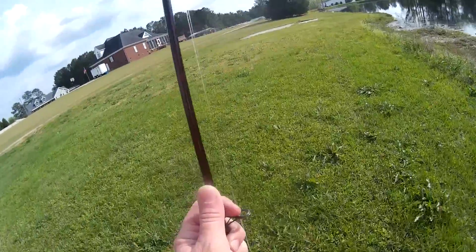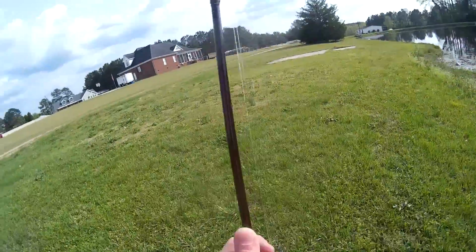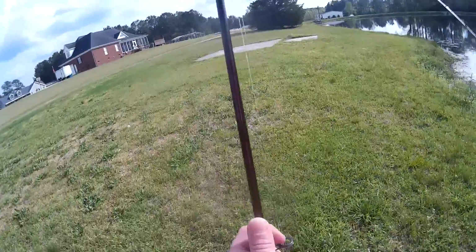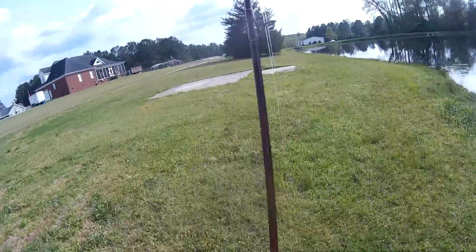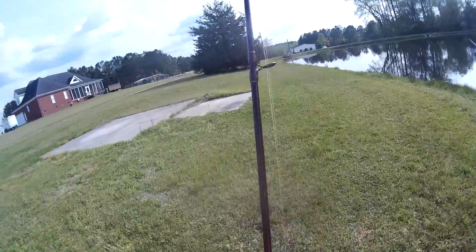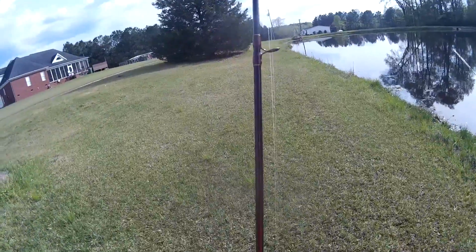Struggling already. All I need is one on the bait to advance. So I just need one on the lipless to go to the next one. Hoping I can get it.